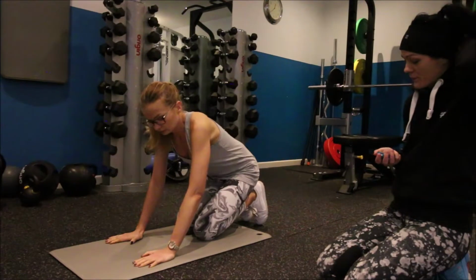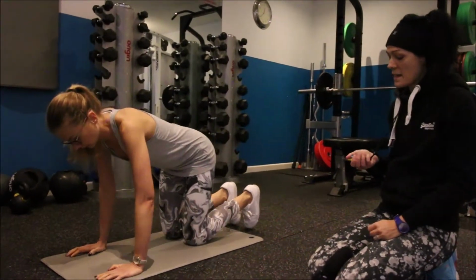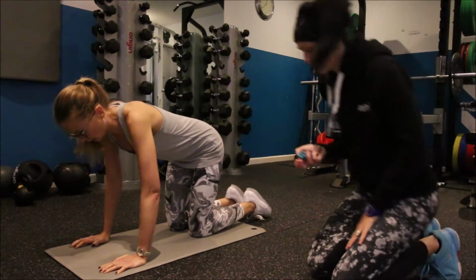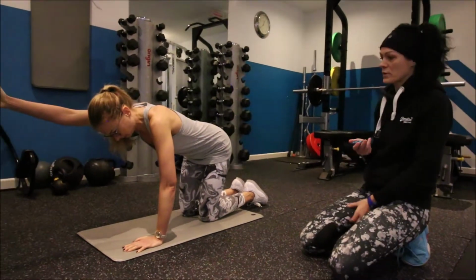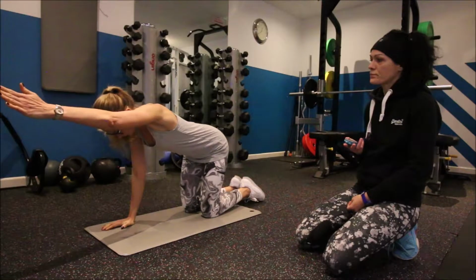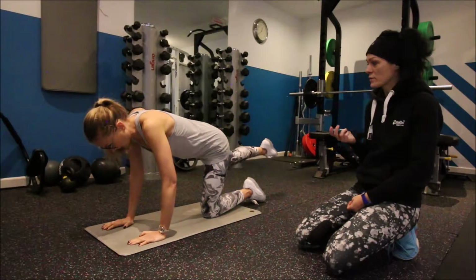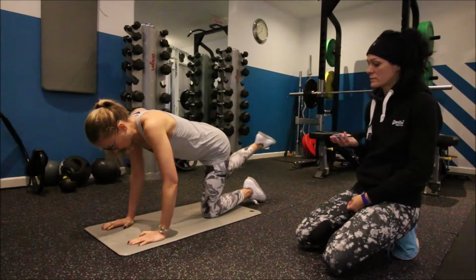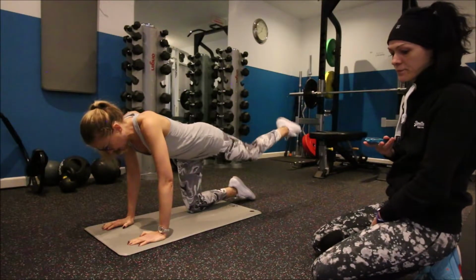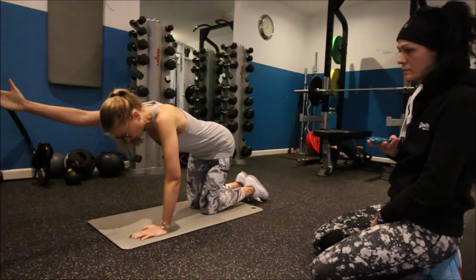Perfect. One 5 seconds and another. Okay? So exactly like you did last time, controlling and remember the hips' direction, floor. Okay? All right. Let's go. Very good. And now no arching back, belly tight, single leg back. Very good. Good. Perfect.